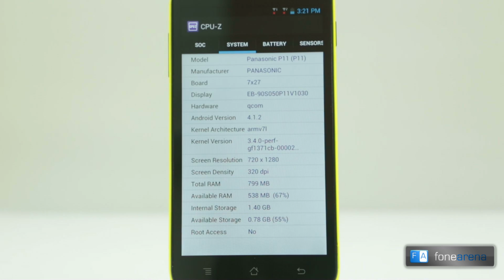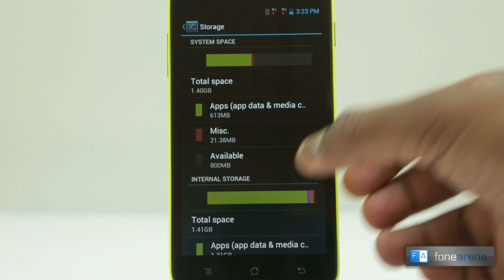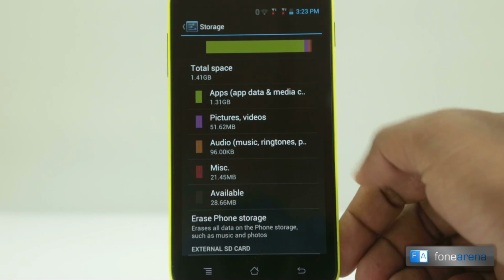Out of the 1GB of RAM, 800 MB is usable, and when the device is idle, around 480 MB is free. There's 4GB of internal storage, out of which 2.8GB is usable. You get around 1.4GB for apps and another 1.4GB is user accessible. Obviously, it comes with a microSD card slot for expansion.